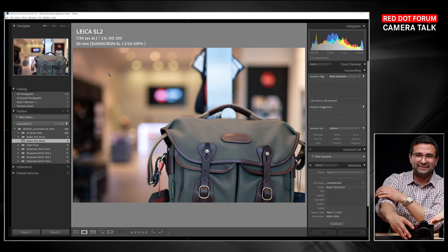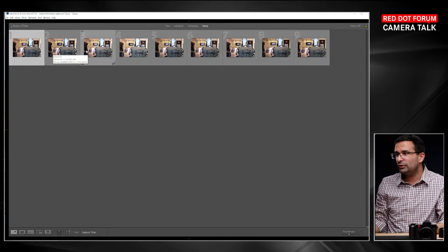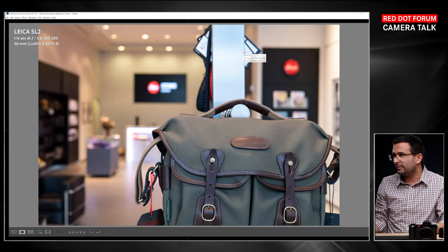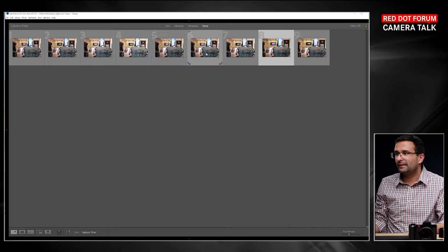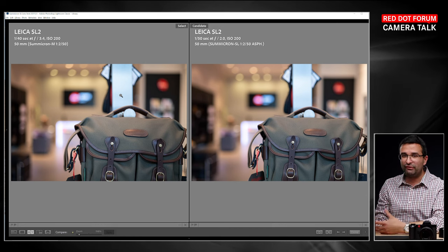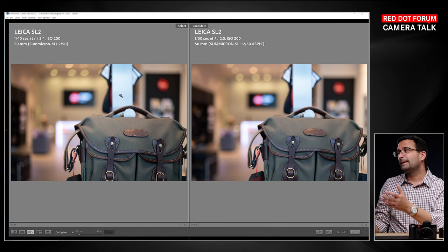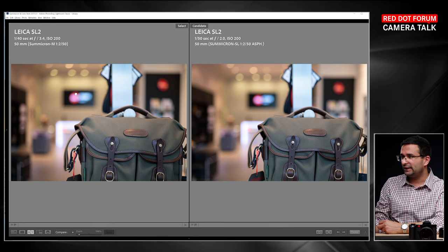Okay. Here we have the 50 Summicron SL versus the M. So let me find it. Stand by, please. Okay, there she is. So on the left, we have the 50 Summicron M, the venerable 11826 version 5. It's been around forever. On the right, we've got the new 50 Summicron SL. Let's take a look at how they do.